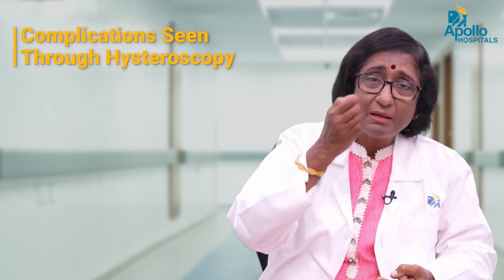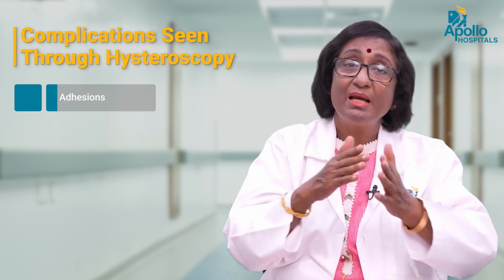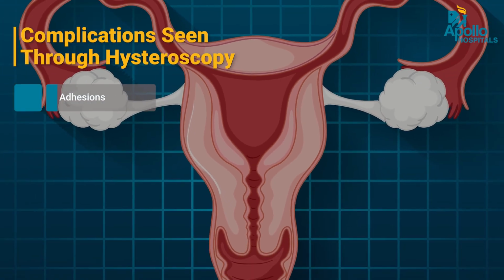If we find bands which are sticking the uterine walls to each other, these are called adhesions, and these are the cause for very reduced menstrual bleedings. We can release these adhesions and make the cavity one.